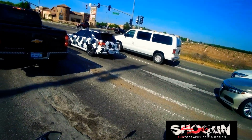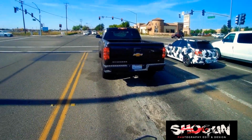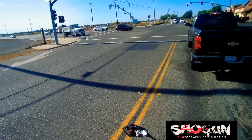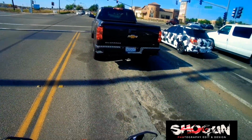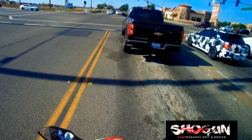Check that Subaru out right there, though. I don't know if you guys noticed, but we have a bunch of Subarus at the house. Nothing that extreme, but that guy right there takes the cake. Right here in my town, we have a bunch of Subaru fanatics, car fanatics.